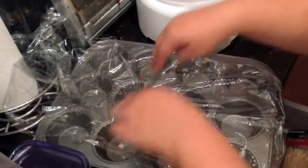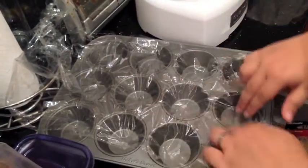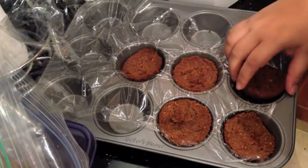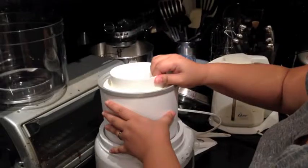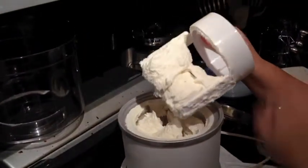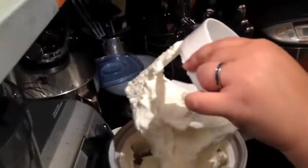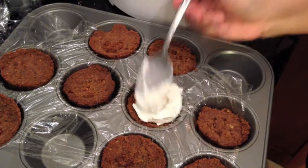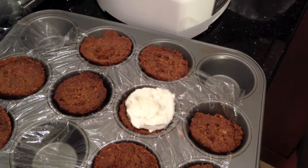Use a little saran wrap, try to tuck it in there so it'll be easier to take out. Oh, jeez. That's how thick it is, and that's how you want it. And we're just gonna nestle it in there so it's nice and comfy, spoonful by spoonful.